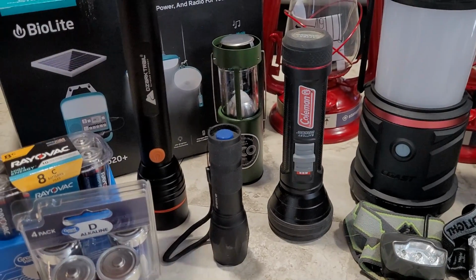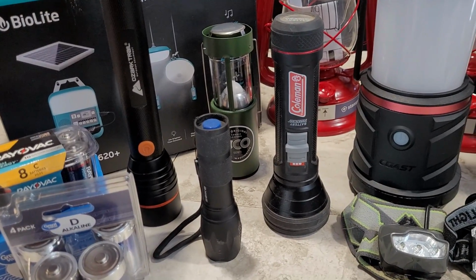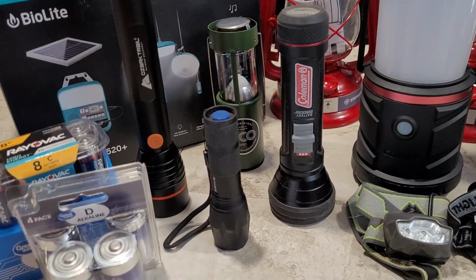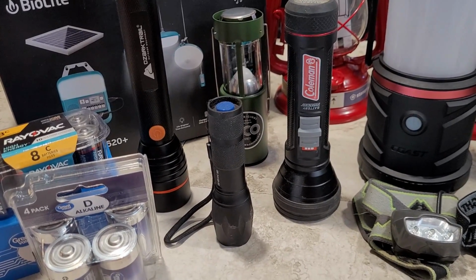And then, of course, just having some regular flashlights. Have as many as you can. Definitely have some bigger, more powerful flashlights, but some of the cheap little dollar ones from Walmart are fine as well. Try to make sure that you have a flashlight at least for every member of your family.